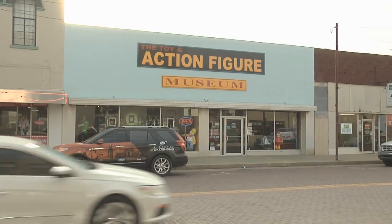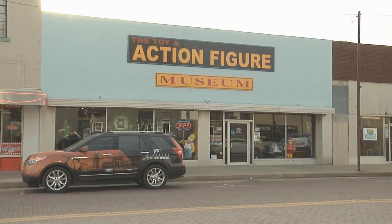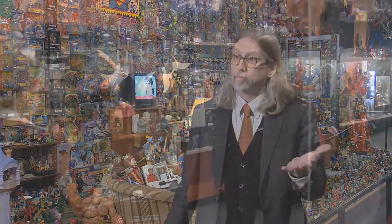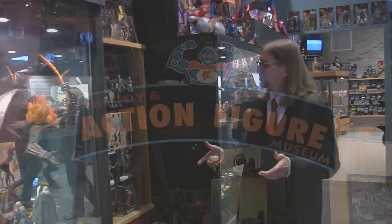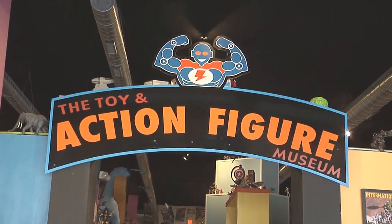It all started with a small Oklahoma town's quest for tourists. Well, the museum got its start in the year 2000. A group of citizens got together and decided they wanted to plan our growth for the next 10 years. So out of these meetings came some of the ideas and concepts that they wanted to have to bring to Pauls Valley. And that is how curator Kevin Stark's dream, the Toy and Action Figure Museum, was born.